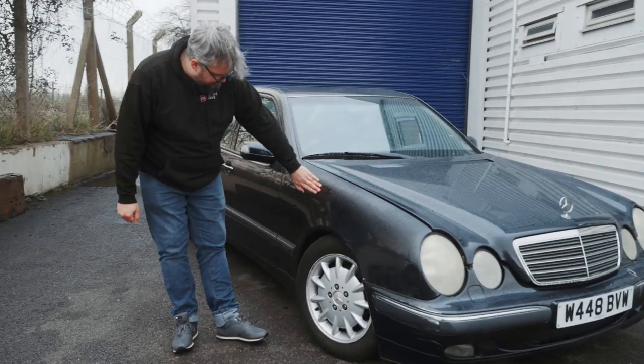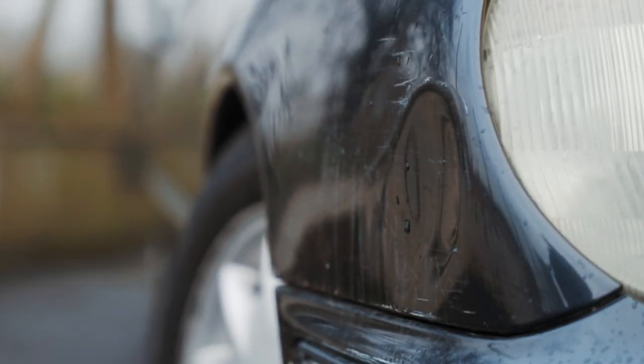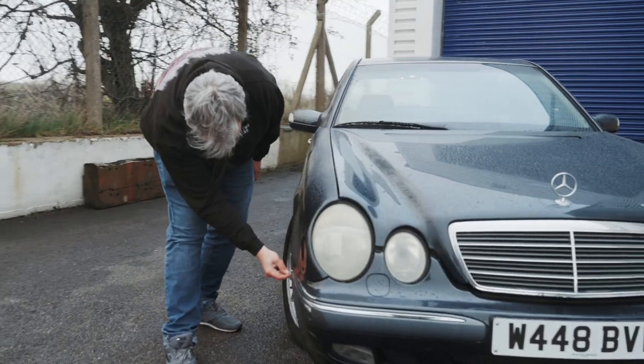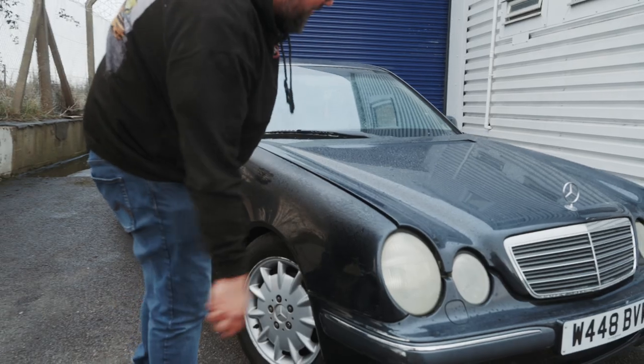Again, all the lacquer's gone on that wing. It's got a dent in it there, it's got some scrapes on it. Obviously this has kissed something and is now held in with a self-tapper, which is professional. Headlight washers, they probably don't work.